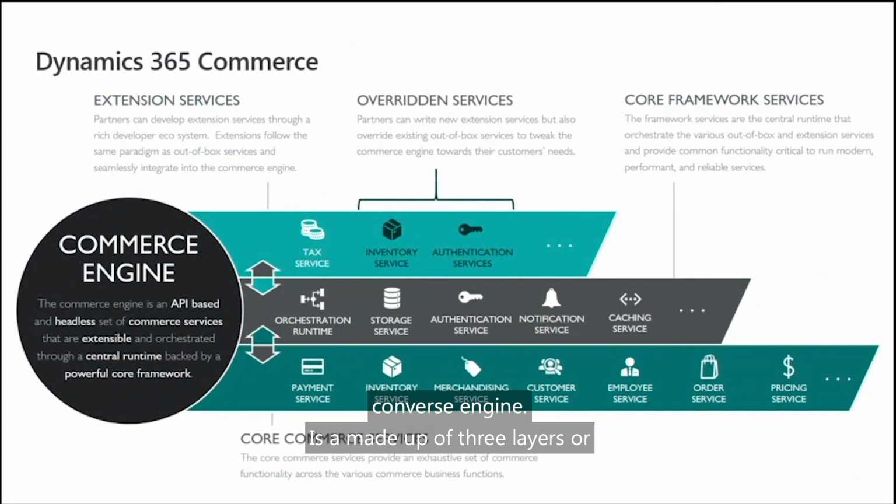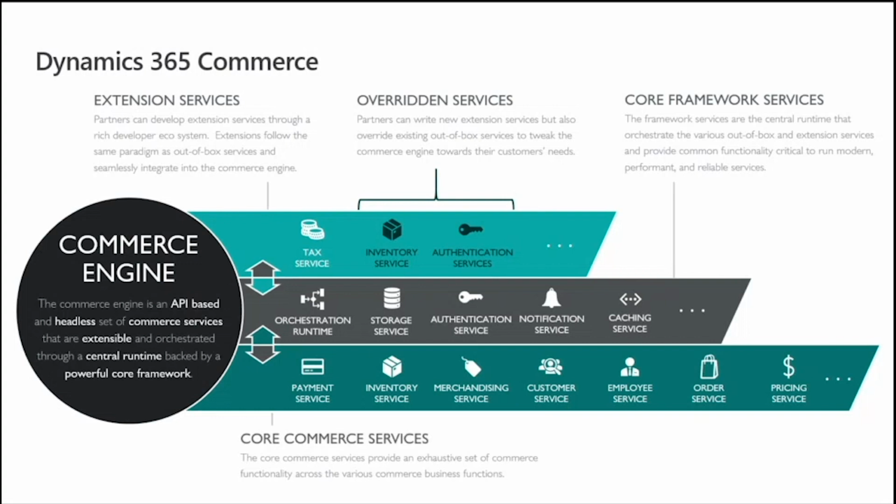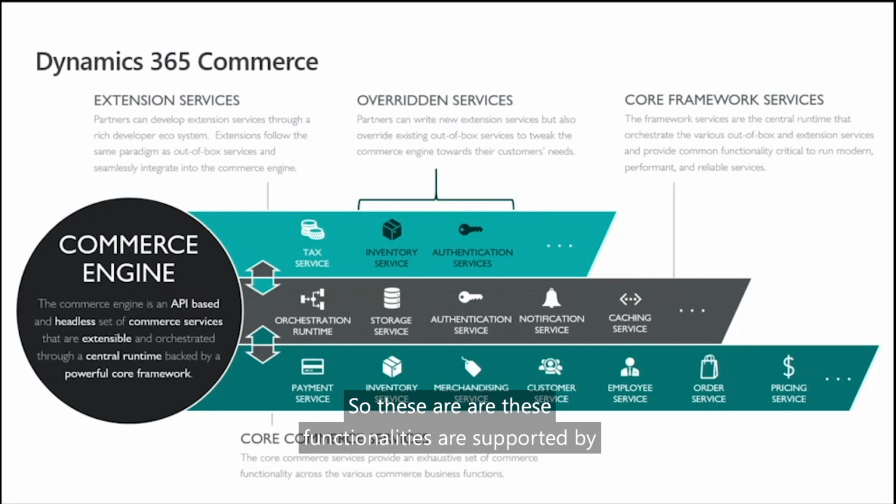So the commerce engine consists of 3 layers. The first is the bottom layer, the core commerce services, which gives you the out-of-the-box functionalities to do your omni-channel transaction and order processing. For example, you can create a cart, put products in the cart, calculate prices and discounts, do the payment, and gain the loyalty points. So these functionalities are supported by the core services.